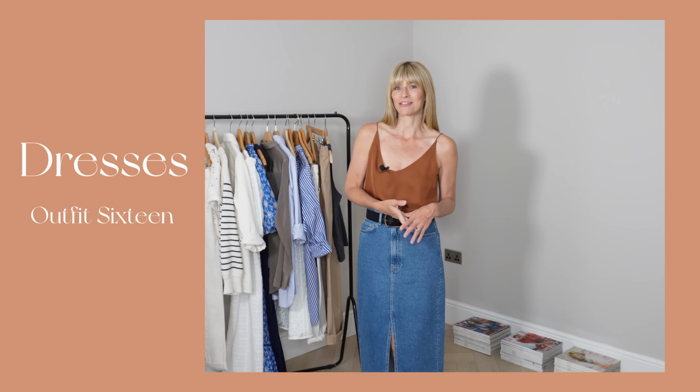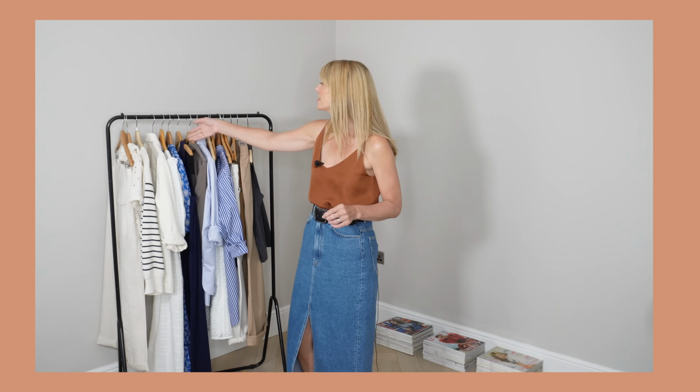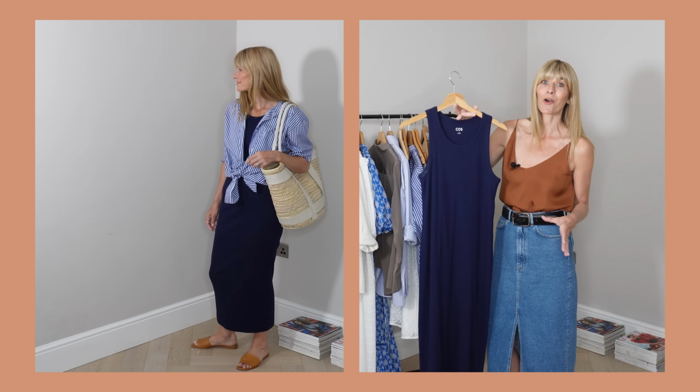So onto dresses, and one thing I always try and do is make sure my summer capsule wardrobe is as versatile as possible. Especially living in the UK, you feel the need to tick all those boxes no matter what the weather throws at you. So even when I'm thinking which dresses I should add, I'm constantly considering, well, how else could I style it too? This dress, for instance, which I've shown you before, works really well on its own for hot summer days.